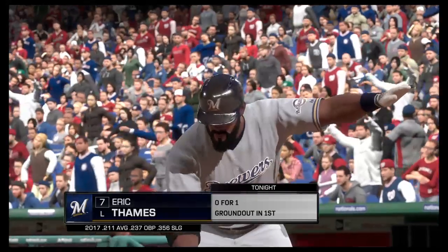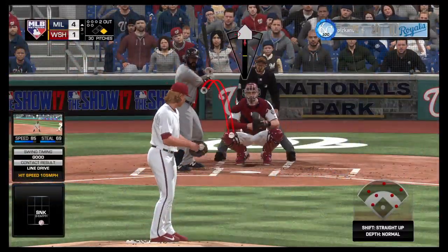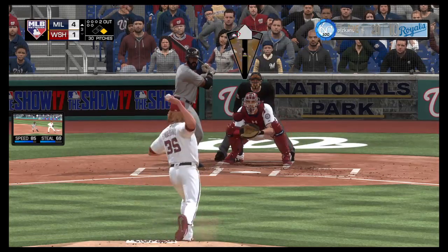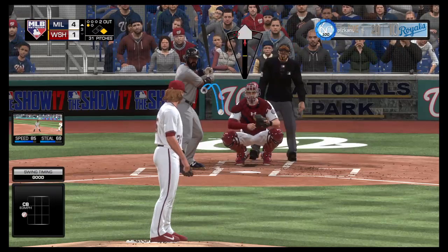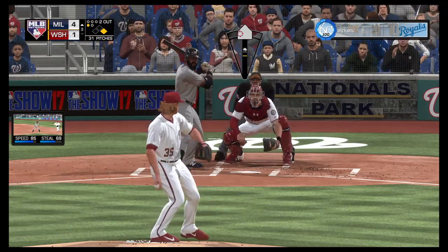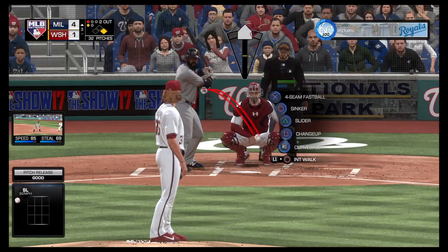Ready for another chance, first baseman Eric, number 7. Timms is 0 for 1 for him here in this one. Here comes the first pitch. A swing and a miss on a ball that jammed him. The 0-1 on its way. And 1-1 as this one's in on the hands.